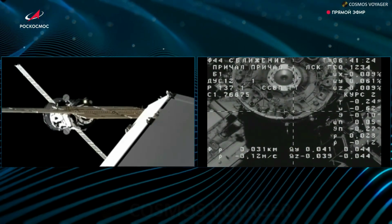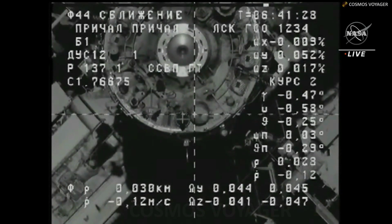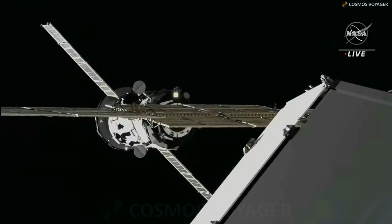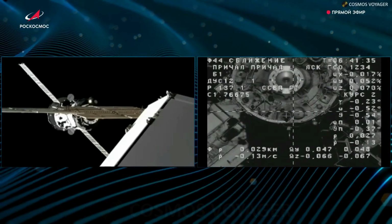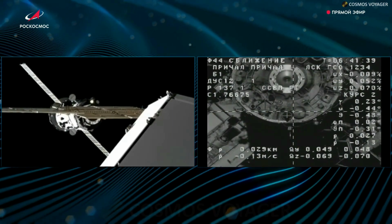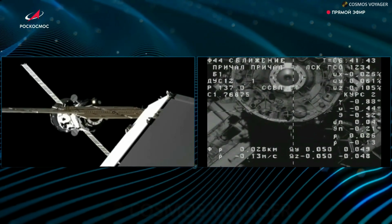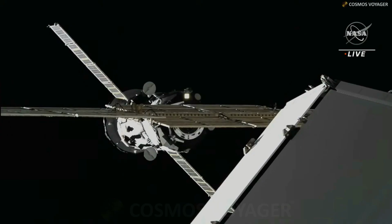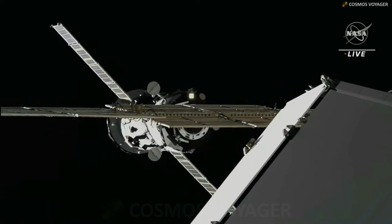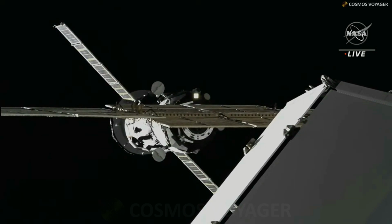Monitor the automatic final approach. Expect the 20-meter range signal. That's going to be a repeat check of the readiness. And work per page 24. Copying.